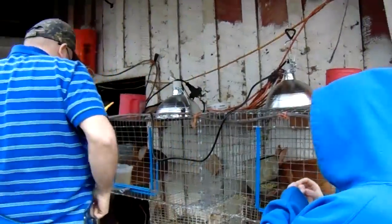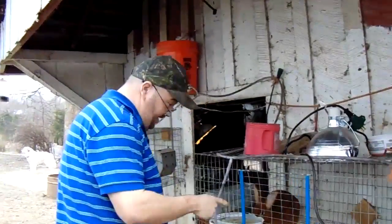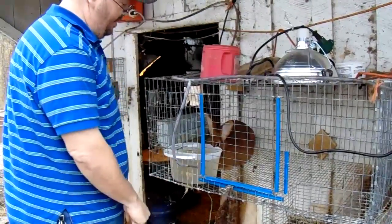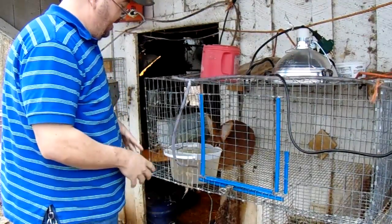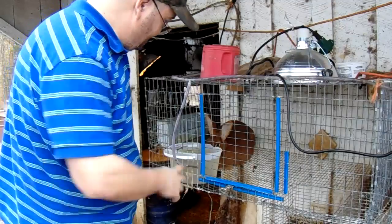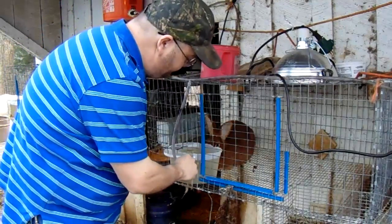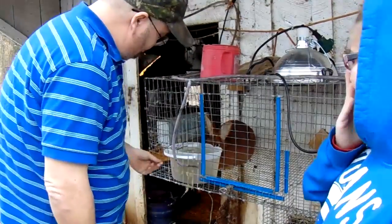Okay, we'll move on over here. This is Annabelle. You can see we're using whatever we can come up with for water. That looks green, but it's because she threw some hay in there. It's not been sitting that long. It's just the chlorophyll coming out of the hay. But we use whatever we can use. This is a little tip now.